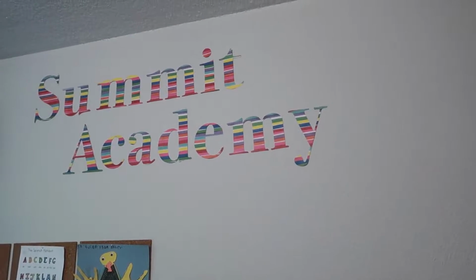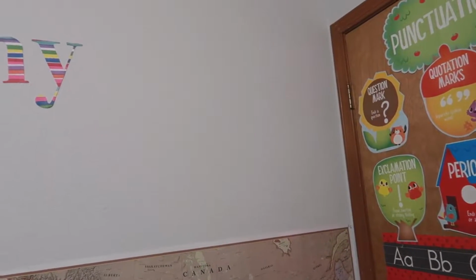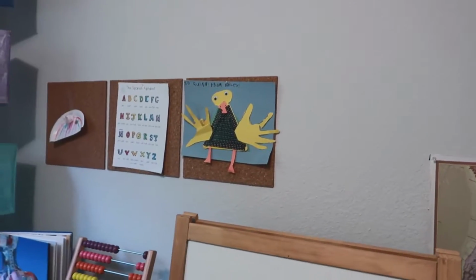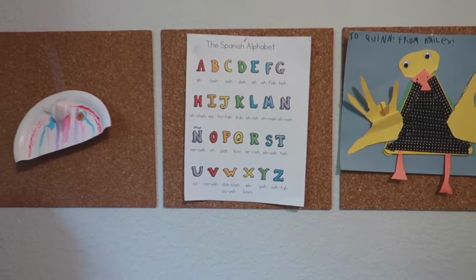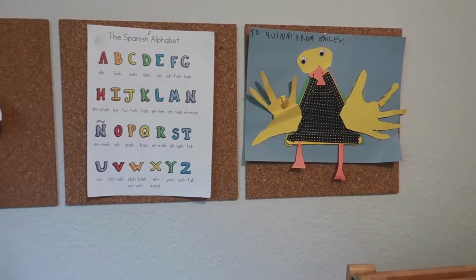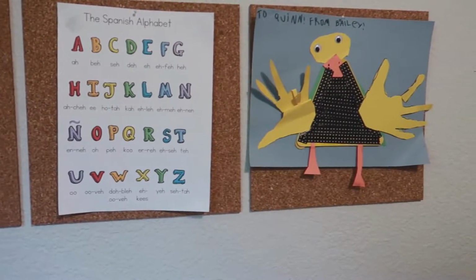Summit Academy is the name of our school, so we have this up here, and then I have this blank space here because usually we have the door open and it's blocked, so we've kept that blank, but I might end up putting more artwork up there. We'll see. I also have these little cork boards, and in the middle here I just have the Spanish alphabet, and then on each side they each chose an art project that they wanted to display. So this one is Quinn's and this one is Bailey's.